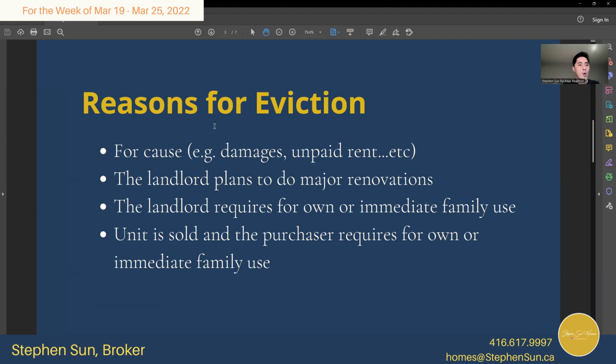There are more than 4 reasons, but these are the big 4 reasons why a landlord can evict a tenant. The first is for cause: if there are damages, if they don't pay rent, if they're causing nuisance or disturbance to other tenants, if they are disrespectful, if they are breaking the law, things like that. You can apply to evict them.